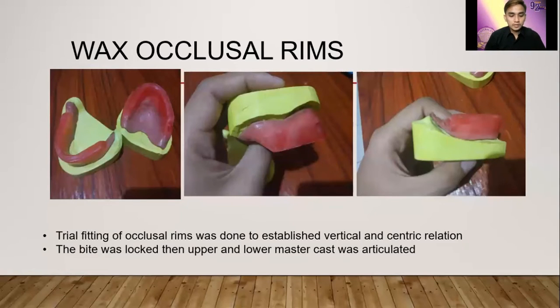With the master cast, I then made an ideal occlusal rim, but I also considered my patient profile while shaping it, especially on the anterior surface of the maxillary denture. On the following meeting, trial fitting of the occlusal rim was done to establish the vertical and centric relation. The bite was locked, and the upper and lower master casts were articulated.